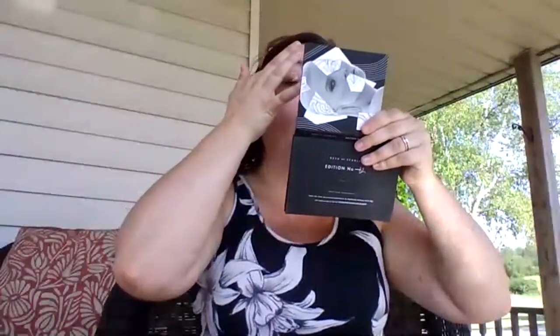So I'm just putting this down as my base color to start. When working with a lot of colors, especially dark colors, I find it much easier to put a whiter shade concealer down as your base.